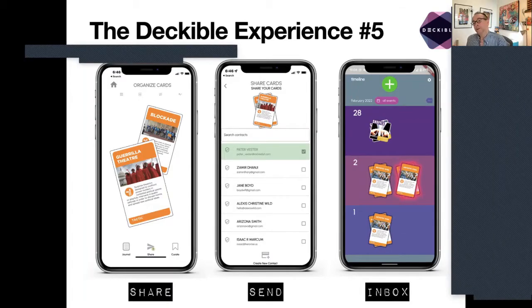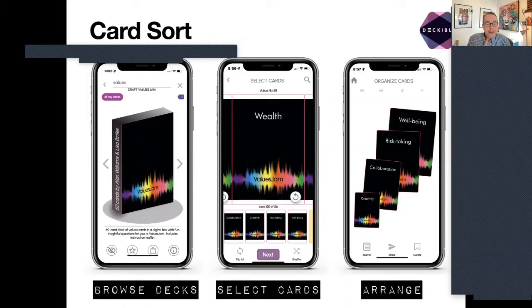Because you wouldn't want to maybe share all your hearts and feelings with every person. You might want to just share the cards, but certain friends you might want to share your inner thoughts and feelings. So that's important. And then we can browse decks. I was showing you that before. We could flick through the different decks that exist.